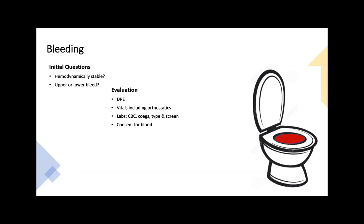Evaluation, so the GI doctor is gonna ask you for a DRE. I'd say if they're actively hemorrhaging, you probably don't have to do that, but definitely get vitals, get orthostatics too, CBC, COAGs, and a typing screen. And then consent that patient for blood if you're worried about them.